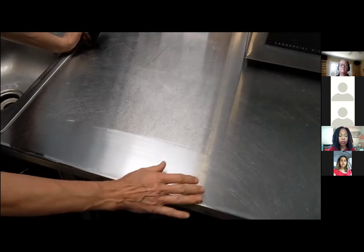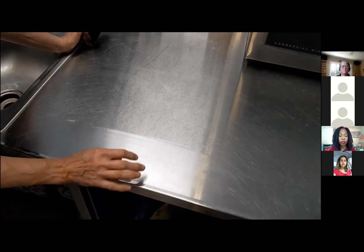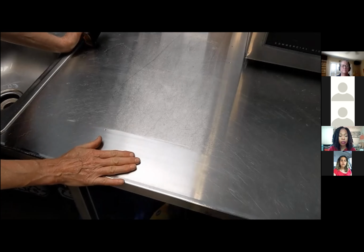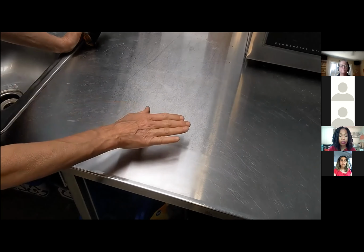I already started the process on this piece right here, and you can already see a big difference. I didn't spend very long on this part. Now, stainless steel has a grain. You always want to make sure when you sand, just like wood, you sand with the grain. In this particular stainless steel, the grain is going in this direction. Sometimes you have to look kind of close to tell, but it's pretty easy to see in this one. So we have to sand in this direction.